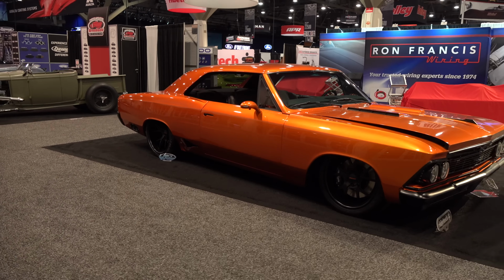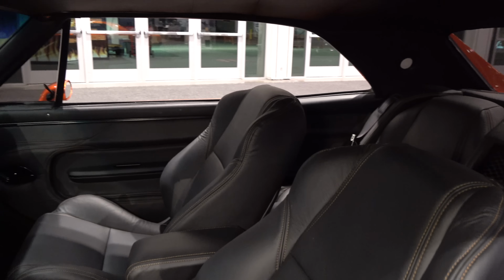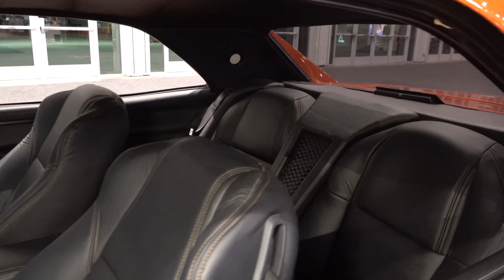I mean, look at it. It looks like it should own the street. I think the stance is good. Wheel choice is always personal, but I don't have any problem with the wheel choice they used on this. Interior, nice custom interior, fits the build. Not something that's going to be dated in a year or two. You're going to look at that and go, that's still 2018.